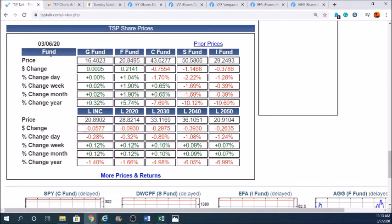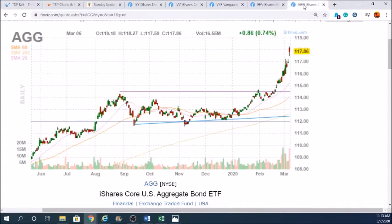With AGG on the TSP funds, it's the F fund. I don't think I've ever seen a 1.4% gain. That is a crazy percent gain in that fund. A whole percentage gain for the F fund is pretty significant. That's because we saw the treasury yields way down, way down. That's going to mean that basically your mortgages and loan balances, interest rates, are going to go down as well. And the Fed did cut rates this week, which is another interesting aspect to markets.